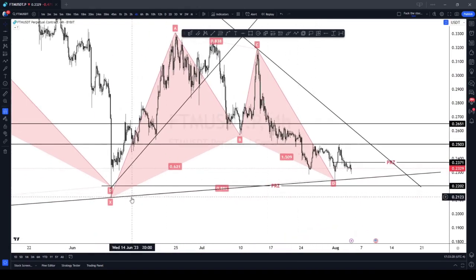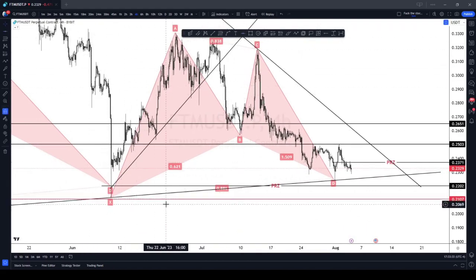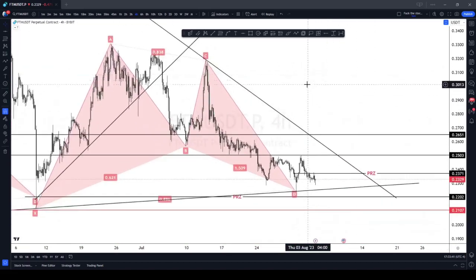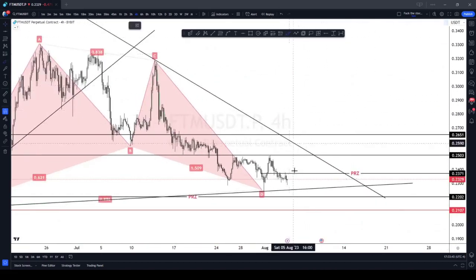So as long as this holds, we're looking for this X down here to hold, ultimately above the last PRZ, which is this one of the larger bat. If this holds, this is going to be a proper harmonic, and we are looking for a move up on this one. Ultimately, you do want to see us get back up here, reclaim this 786, and then go from there.